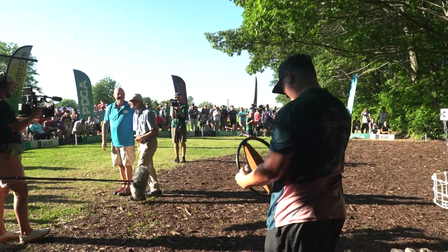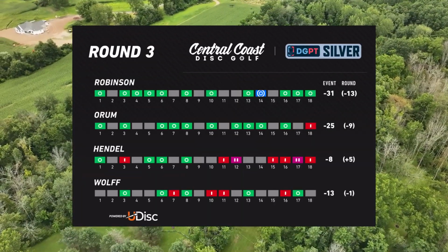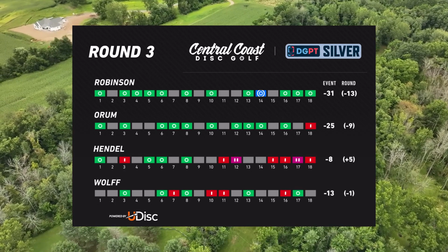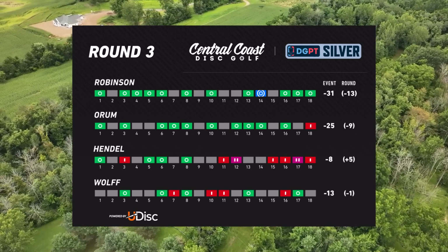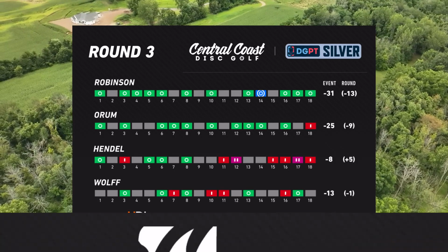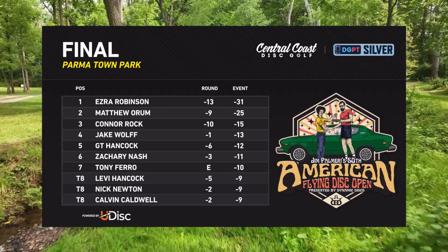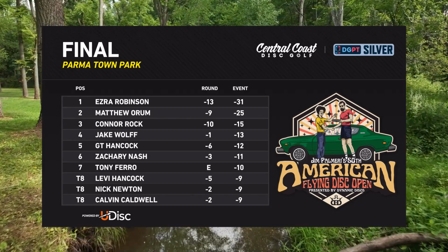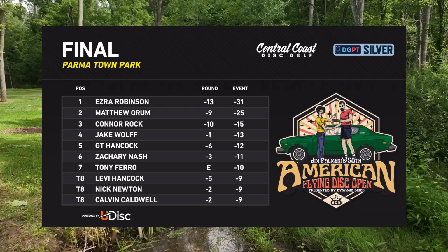Historic weekend and an unforgettable performance from the young Ezra Robinson, just 21 years old. His momentum has certainly been building over the past few months, and he's really cementing himself as a formidable opponent as we head into the big show in Vermont. The tournament actually starts on Wednesday, Randon, so it's a 6-hour drive. You've got late Monday and all day Tuesday to practice, and then it begins.